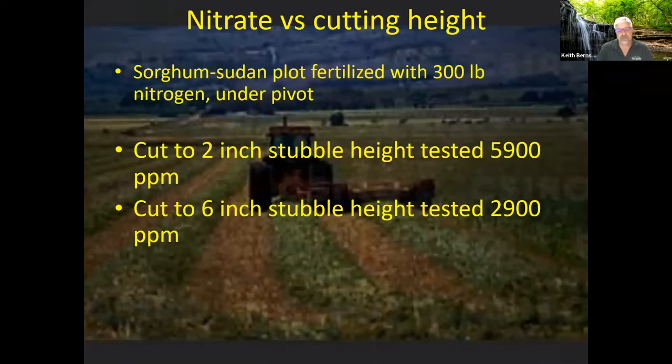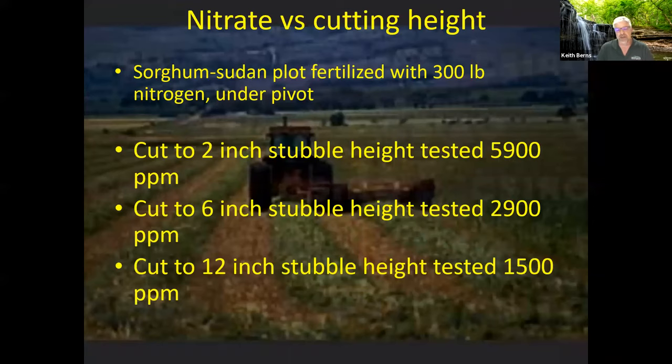Nitrate, any of these things that grow can have nitrate issues, but they can be managed, and a lot of it has to do with your stubble height. Here's a test from a sorghum sudan plot fertilized to 300 pounds of nitrogen specifically for this test. When they cut it to 2-inch stubble height, it tested at 5,900 parts per million. 6-inch stubble height was 2,900 parts per million. And when they left 12 inches of stubble, it was only 1,500 parts per million.